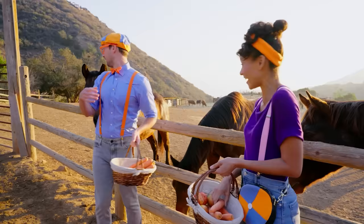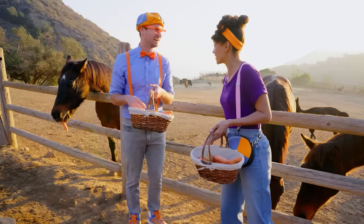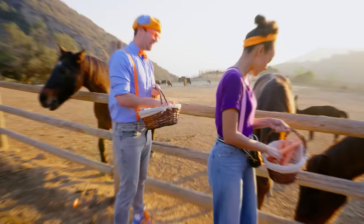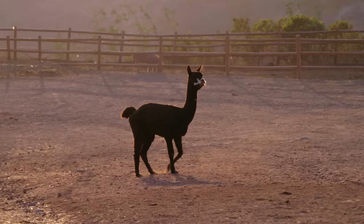Whoa! Look! Wow! Do you like carrots? Oh, yeah. There you go. I think that's a yes. Wow. Hey, Meekah, look! They even have alpacas! Oh, they're so cute! Oh, there you go. Aww.